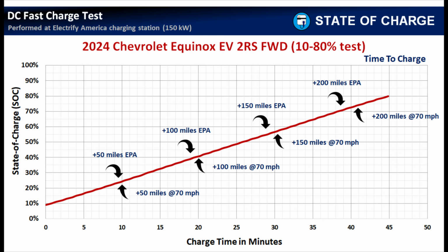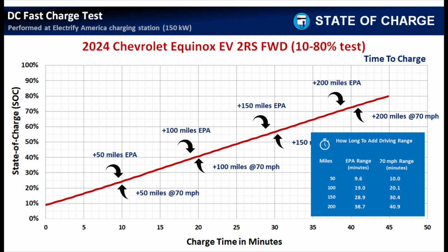And lastly, let's take a look at the data on the 150 kilowatt Electrify America DC fast charger. When it comes to adding 50 miles of range, 9.6 seconds and 10 seconds respectively. 100 miles takes 19 minutes and 20.1 minutes. 150, 28.9 and 30.4. 200 miles takes a while, 38.7 minutes according to EPA, and just about 41 minutes according to my 70 mile an hour highway range test. And those are not impressive numbers there.